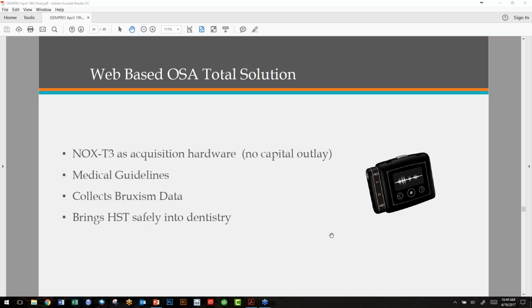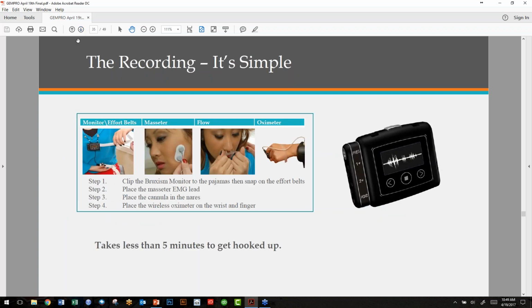So I'm very savvy in that area. And so at the end of the day, if you have a GEMPro and you're having some success and you want to expand into getting your patients diagnosed by a network of physicians, as I mentioned earlier, we have a way for you to gain access to that without actually purchasing the device. And this just kind of brings the HST component, the home sleep study diagnostic option, to the table with very little effort on your part.